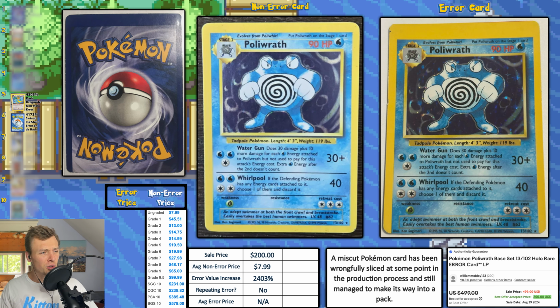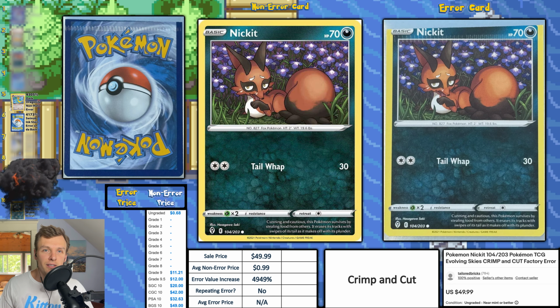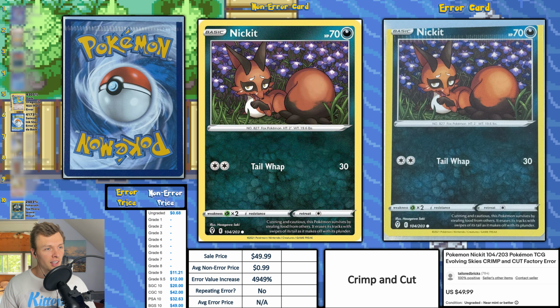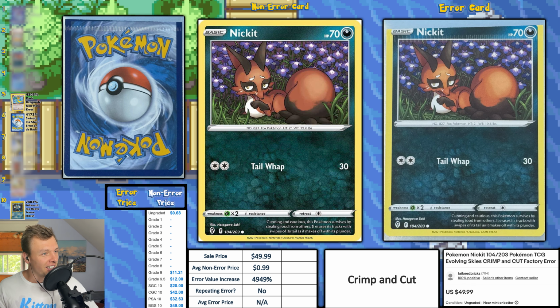Error value increased 2,403%, and that's actually good enough for number 9 this week on our list of EVI. Next up, we have a Nickit from Evolving Skies, and this is a crimp and cut error. Looks like the crimping machine nicked a little bit off the top there. You see, you got a little bit of a diagonal cut there with the crimp as well.